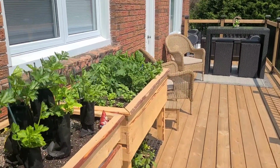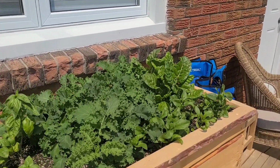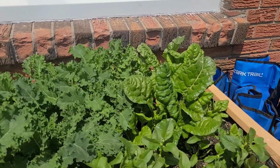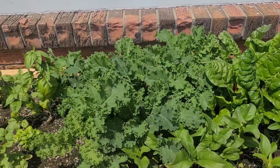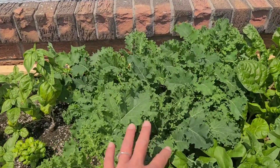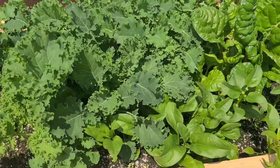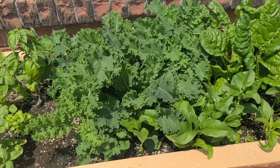Okay, first of all, I think we'll start down here in our Swiss chard and kale, basil, and spinach bed. This is growing like crazy. We have harvested off this already a couple times and they're doing very well. Everything is so healthy. These raised beds are just a back saver, everything.